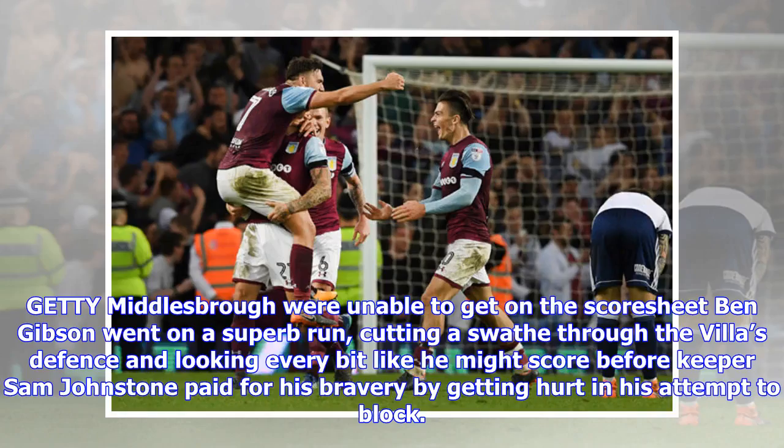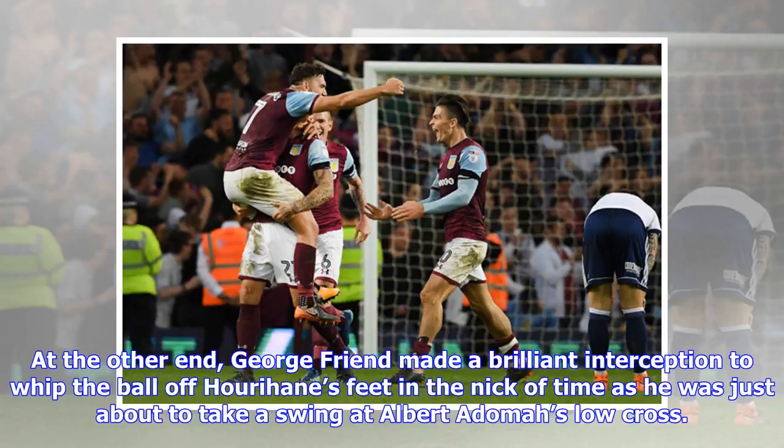Middlesbrough were unable to get on the scoresheet. Ben Gibson went on a superb run, cutting a swathe through Villa's defence and looking every bit like he might score, before keeper Sam Johnstone paid for his bravery by getting hurt in his attempt to block. At the other end, George Friend made a brilliant interception to whip the ball off Hourihane's feet in the nick of time as he was just about to take a swing at Albert Adomah's low cross.